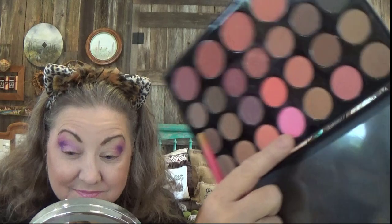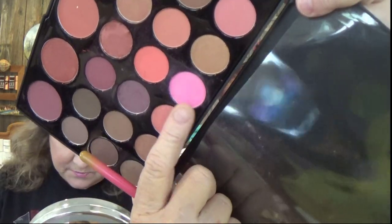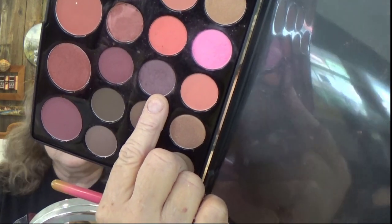This is really patchy. This is my least favorite of the palettes that I have. It looks beautiful, though, I can tell you that much. So now, since we're doing this casually, I put the white underneath the eyebrow, and then I did this over the lid. The next one I take, I'm blending into the transition shade, which was the pink, to see what it looks like, and then I'm going to go from there.